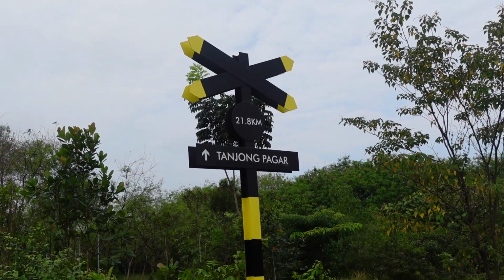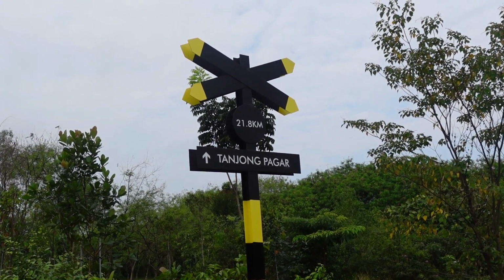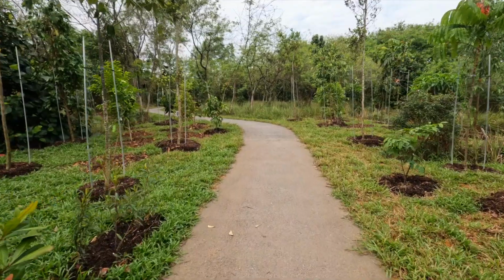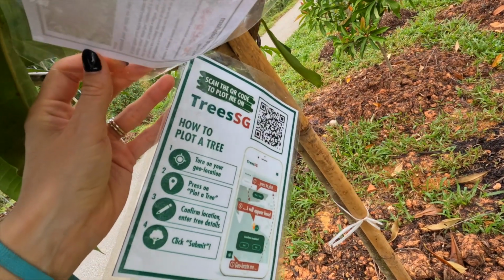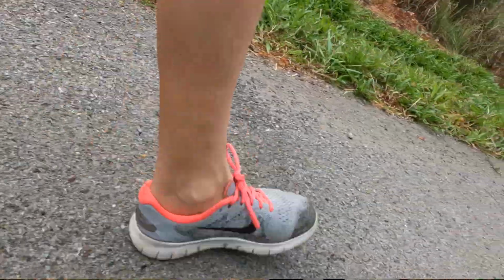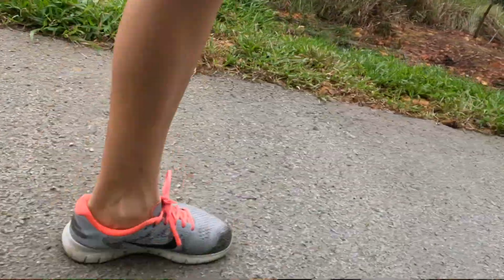So here behind me is the sign, 21.8 kilometers, Tanjong Pagar, with the old railway sign. So I'm going to head in. The trees have all these little signs on that you can look up a bit more information about the trees, all newly planted. I am still following along the road. This track has loads of little stones on it, which unfortunately are getting flipped up into my shoe. I can feel them in my shoe, just slightly irritating, but it's fine, doesn't matter that much, I guess.